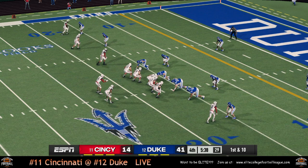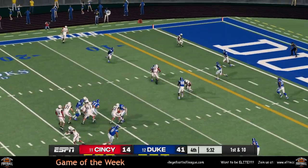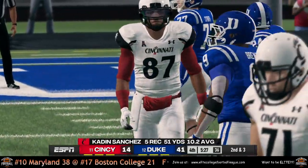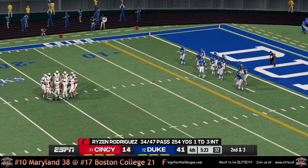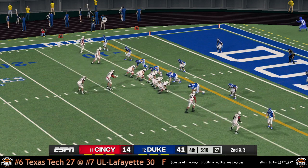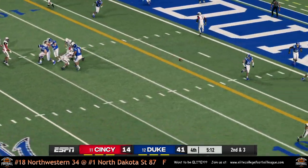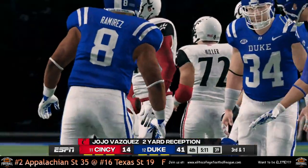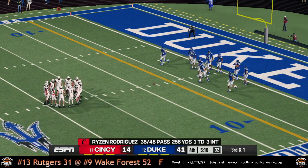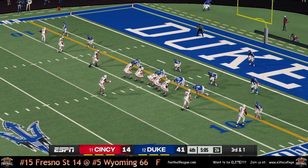3 trips to the top, 1 to the bottom, back in the backfield. He's calling an audible. Sanchez with a 7-yard reception brings up 2nd and 3. And the curl out was just open there. Back out of the backfield in motion. He's going to throw it out to him. 2-yard reception brings up 3rd and 1. If he would have thrown it to him a little bit sooner, Vasquez probably could have scored there. He's going to come out empty set.